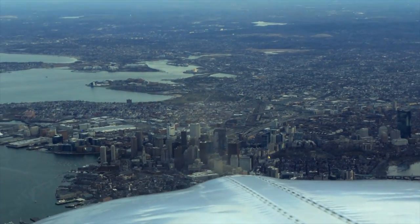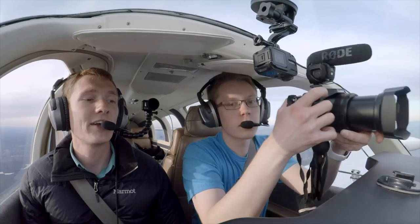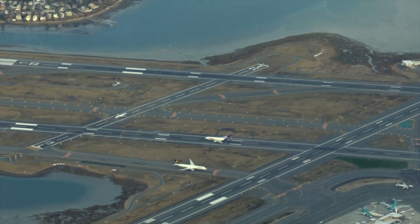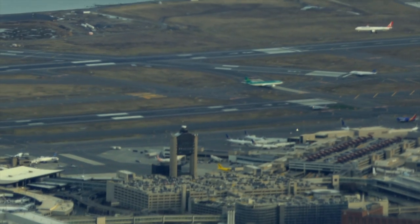1,700, climbing to 5,000. Cool. Dual heavy arrivals on the fours. FedEx MD-11 and looks like a Turkish, or Hawaiian or something. 6 p.m. rush at Boston Logan.